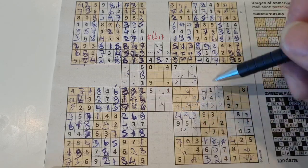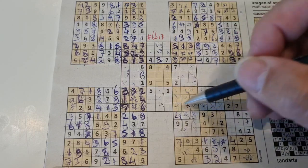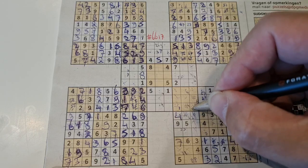Need a 1 here. 1 in this row, 1 in the second row, so in the third row, only 3 places left for the 1, it should be here or there. We see a 1 in this column, no 1 there, so the 1 could be here, could be there.